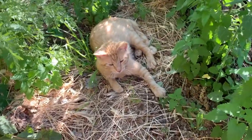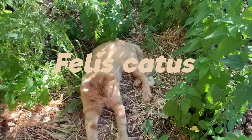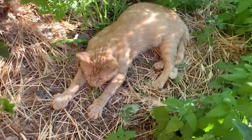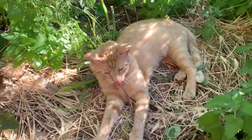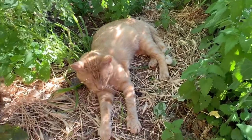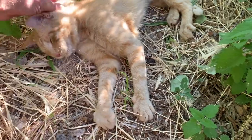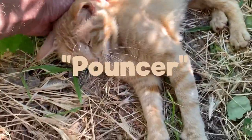This is an introduced species from Asia. Originally became domesticated, or domesticated themselves in Egypt, is the story. This is a very handsome example of this particular species, who I guess I wouldn't really describe as a weed, although it is feral. Oh, this one's name is Pouncer. Look at you.